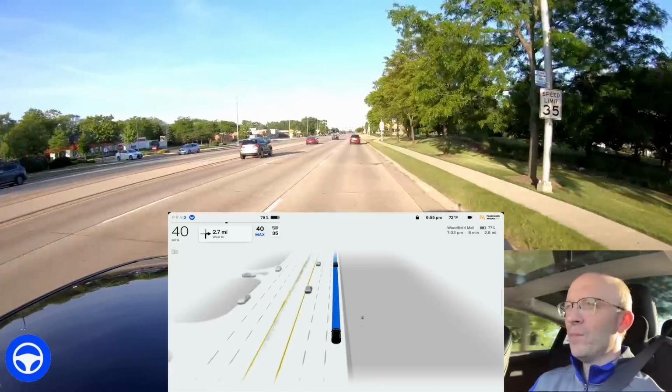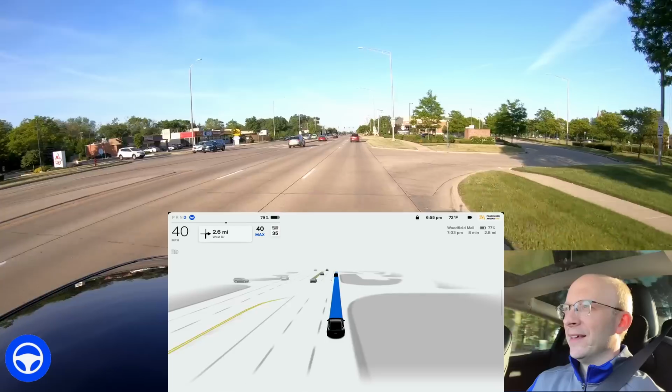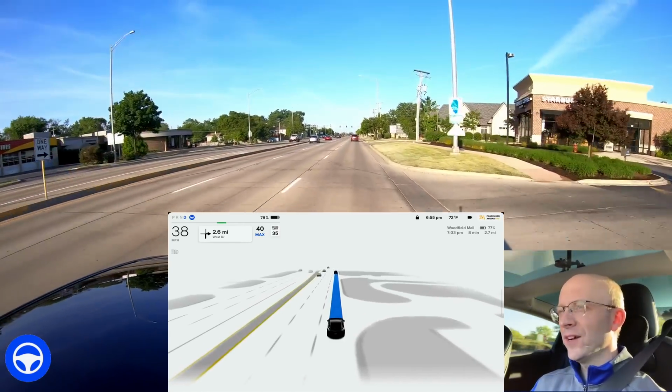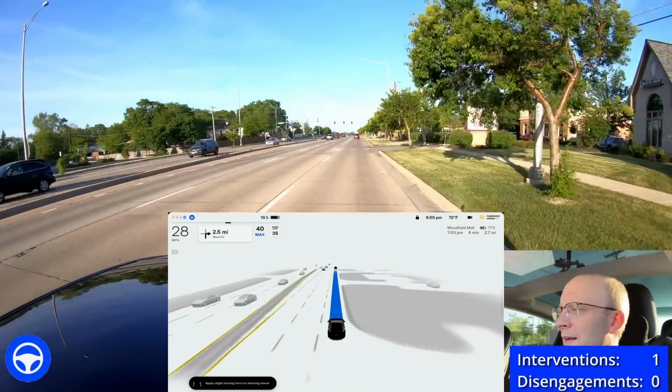So we've got about 2.7 miles here before we're turning right into the mall parking lot. And this road is pretty busy, usually. It looks fairly open right now. It's slowing down here, 35, 34. Ooh, I'm gonna have to step on it. I'm not sure why it's doing that.